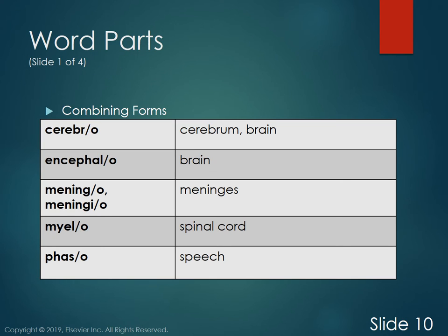So let's look at some word parts. Cerebro is the combining form for cerebrum, or just an overall generalization of the brain. Encephalo is also used as a word part for brain. And then meningio is used to refer to the meninges. The spinal cord, myelo. Do not get this confused with myo, which is muscle. So myelo is the spinal cord.